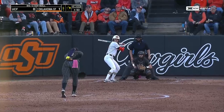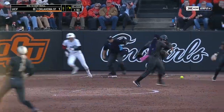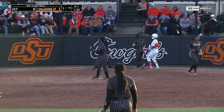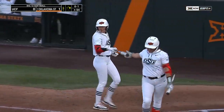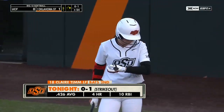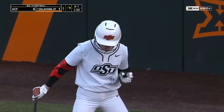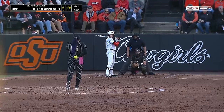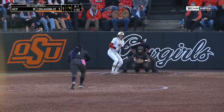Tim 0 for 1 on the day. Struck out looking her last time up. Squares to bunt. Rolls foul. We'll try it again. Cody, the third baseman, crashing hard. Again, they're just looking like they're going to sacrifice to get the runner to second base. Which, I mean, get the runner in scoring position, get a base hit, which happened in the first, score a run. It's the only difference in tonight's game.